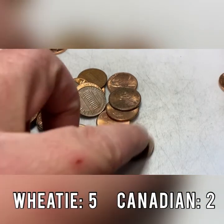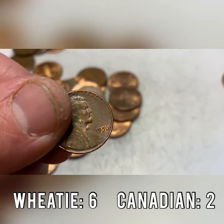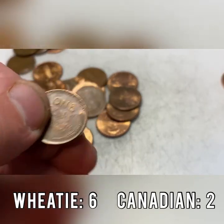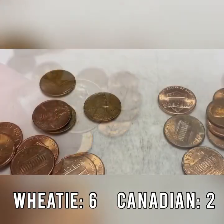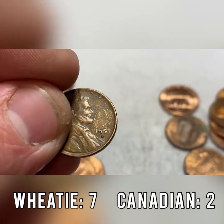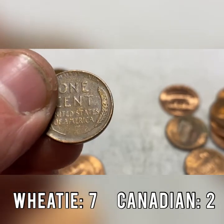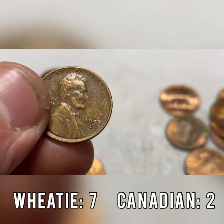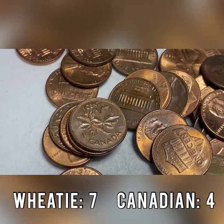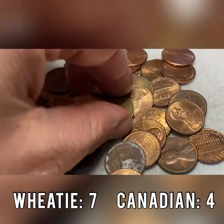Roll number 14 gives us another wheat cent. It's another 1950s. This one's a 1956 Philly. That's 2 in 1 roll. We're up to 6. Unbelievable. Roll number 14, 3 Wheaties in 1 roll. It's another 1950s. This one's a 1953D, but we do now have 7 Wheaties in 14 rolls. Roll number 15 gives us our 4th Canadian. It's a 1971.